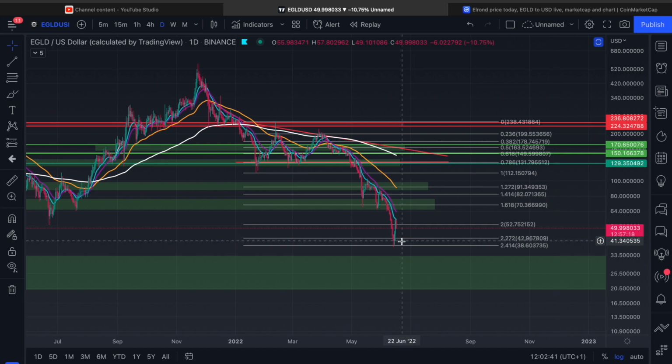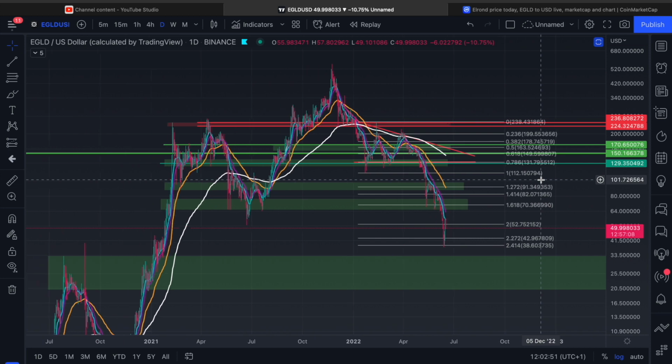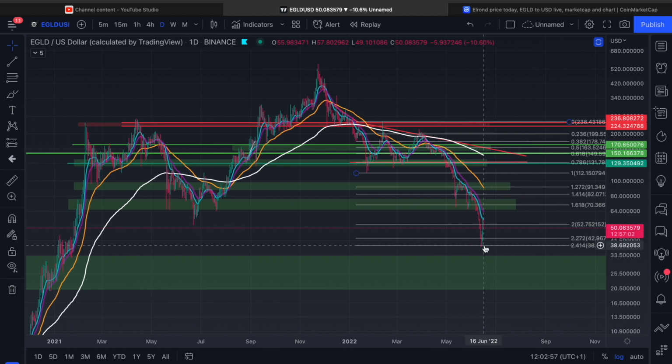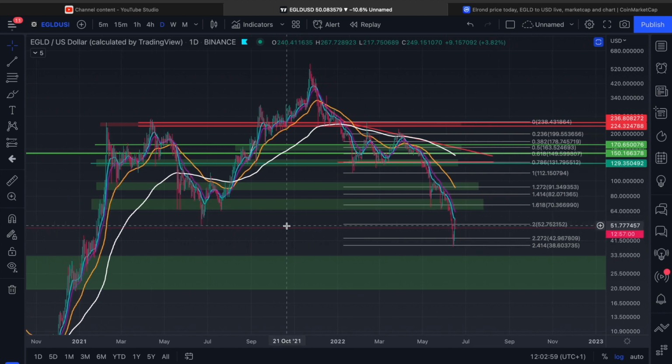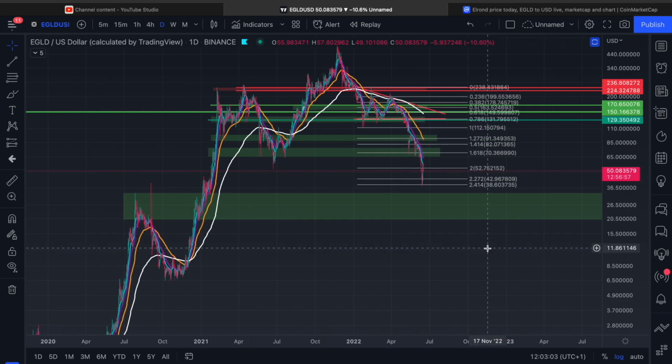Now that we've actually bounced, we need this to reclaim the 1618. We need this bounce to get above $70 and then the 1 fib level, $112. If it fails to do so, then we actually will have further downward targets. Because this key level of support did not hold, and potentially all we are doing with this pump is flipping it into resistance, it leads me to believe that we could be coming down into this green zone, which we previously spoke about, but weren't too confident that it would go there because you need to fit certain criteria.